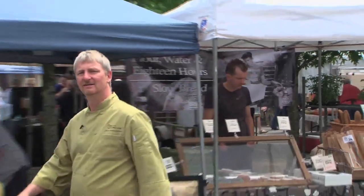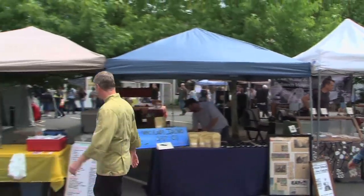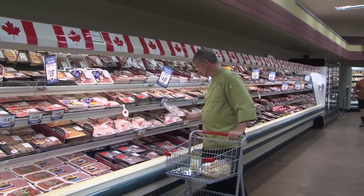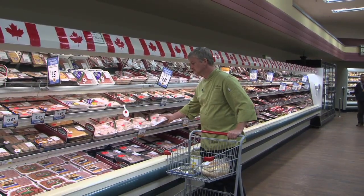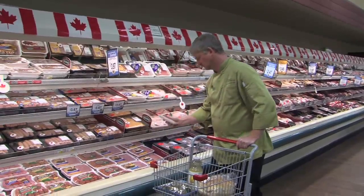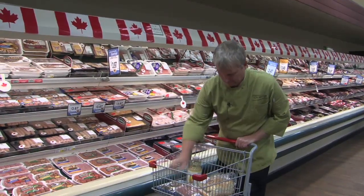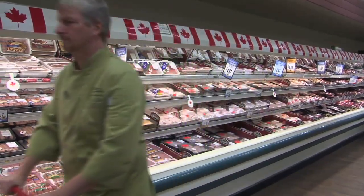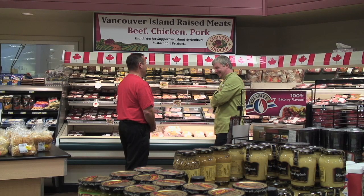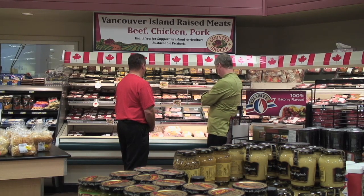Browsing the farmer's market is a great way to find the best local produce. But let's face it, most of our food comes from the local grocery store. Recently though, some of the better local stores have started selling food from local producers, giving us more choice and the chance to support our local farmers. Dave Hubsher of Country Grocer is showing me around the meat section of their Cobble Hill store.